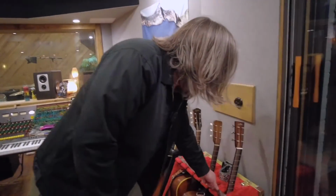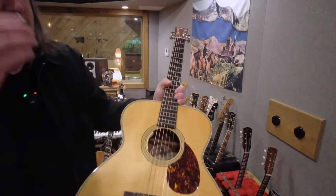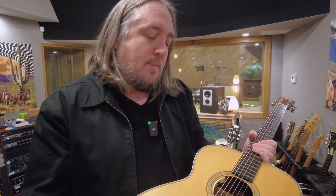So this is a Collings from 2007 that I got this year. I did not expect to walk into the guitar shop and buy this, but here in Memphis we have an awesome guitar shop called Martin Music. Shout out to Eric Martin, who is amazing. We're lucky. We have a world-class guitar shop, and we have a world-class drum shop. We have the greatest drum shop on the planet in Memphis.